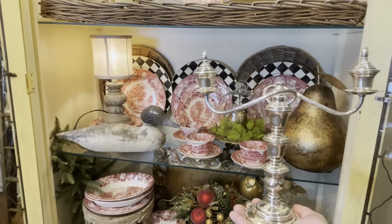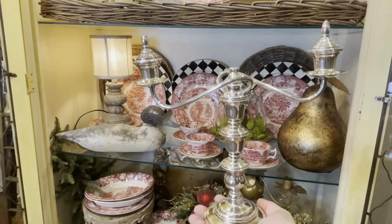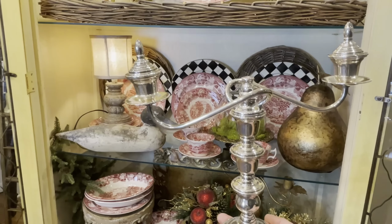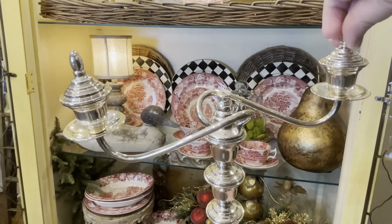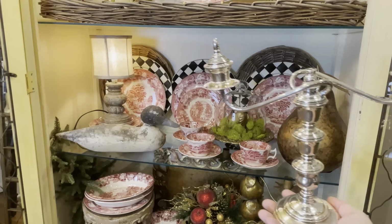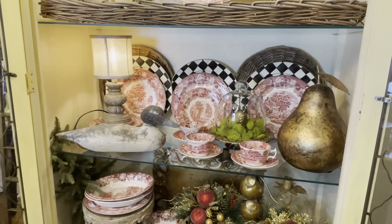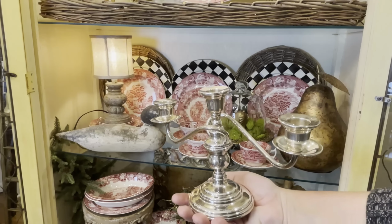Okay, so now to add the touches of silver. These were a Facebook Marketplace find. And I just love how these little pieces come off from the top. I'm still not quite sure what the purpose is, other than maybe it being decorative for when candles are not placed inside. But here is another.